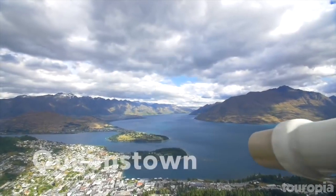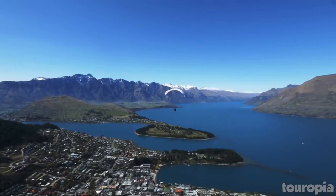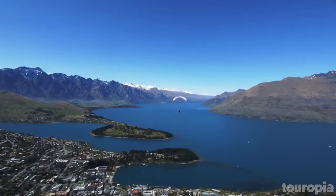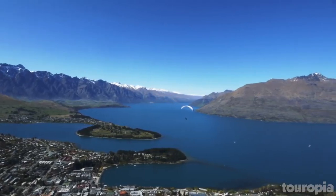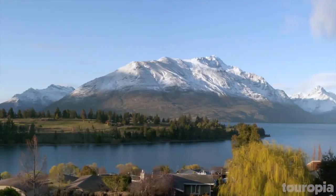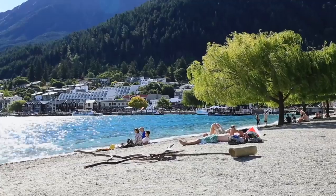Number 3, Queenstown. On New Zealand's South Island is Queenstown, a destination known as the dream spot for those in search of adrenaline and adventure. Surrounded by the towering peaks of the Southern Alps and right on the banks of deep blue Lake Wakatipu, Queenstown is also an incredibly beautiful spot.